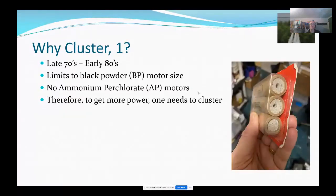So why cluster? In the early 80s, we only had black powder motors. There's an inherent size limitation to the size of a black powder motor that you could build. So if you wanted a larger motor, for more thrust, you were forced to cluster in black powder. And then with ammonium perchlorate motors, of course, this issue went away because there's effectively no upper bound on the size of ammonium perchlorate motors.